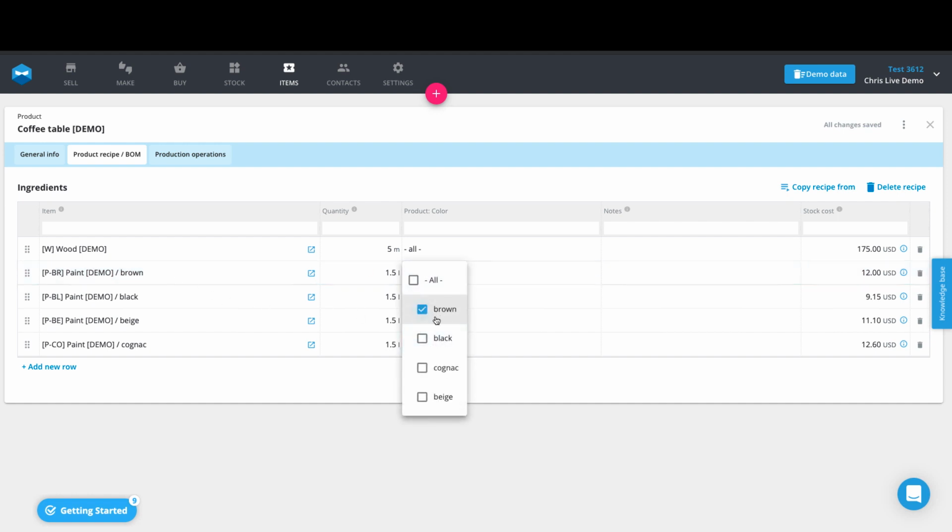So my brown paint would be mapped directly to my brown coffee table instead of the other 3. And so every time I generate a manufacturing order for that specific product variant, it also pools the material for the specific material variant as well. You can add notes to each of these ingredients.